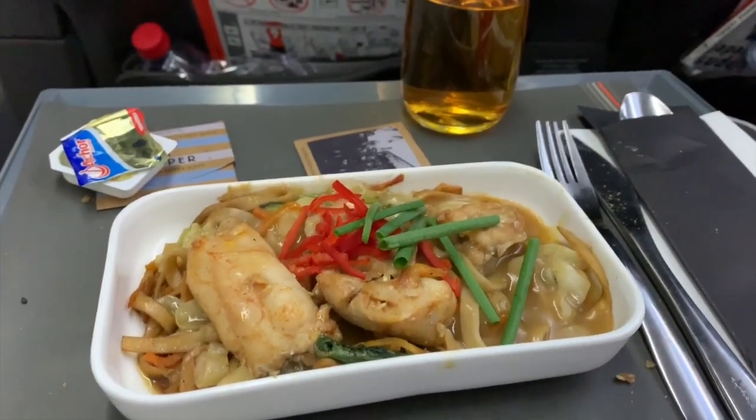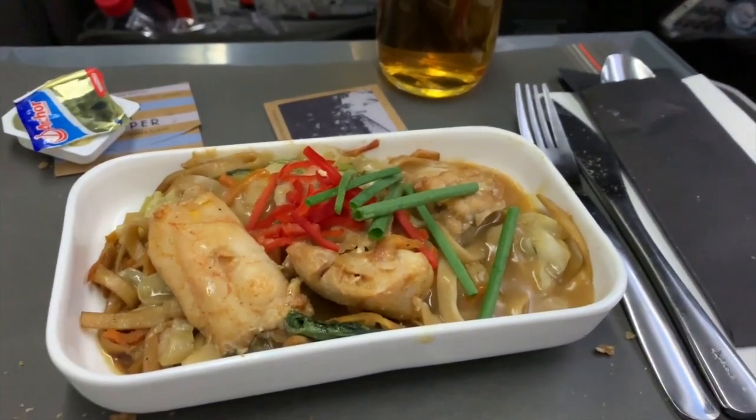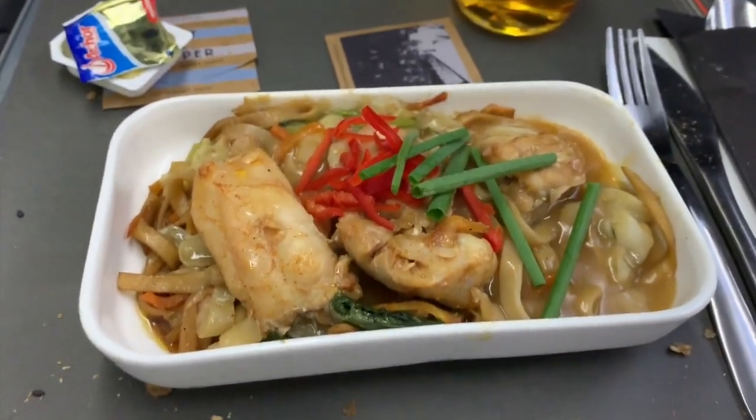This is my dinner. I had a chicken pasta with chicken and vegetables. It was really nice. This is the view out of my window.